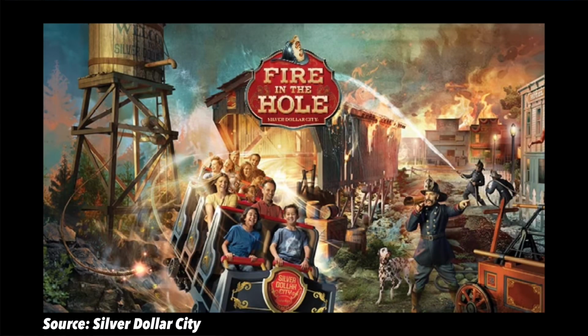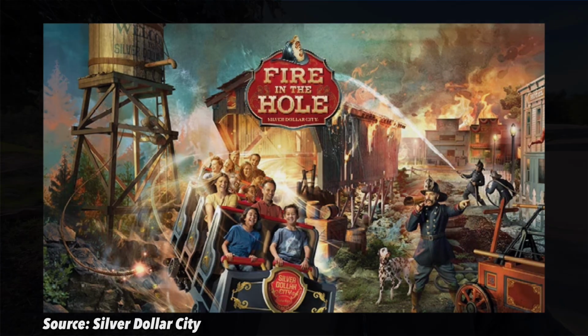Now for number 4, we're heading back to the United States, to Branson, Missouri, because next year they're opening up an all-new reimagined Fire in the Hole. I'm so glad I was able to experience the original Fire in the Hole at Silver Dollar City. I was able to ride that with a few of my other coaster buddies a couple years ago when we made the trip out there, and I loved it.